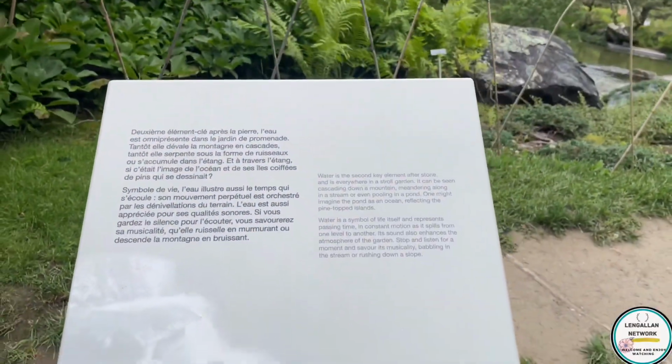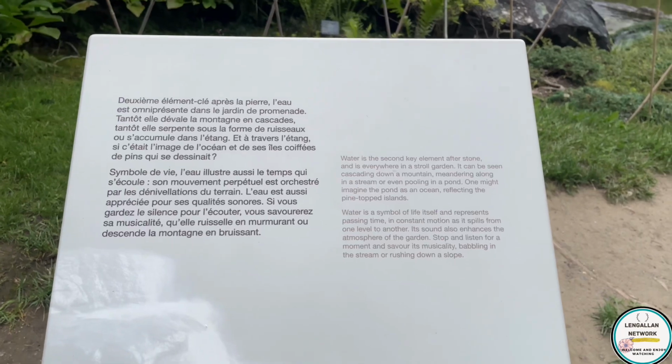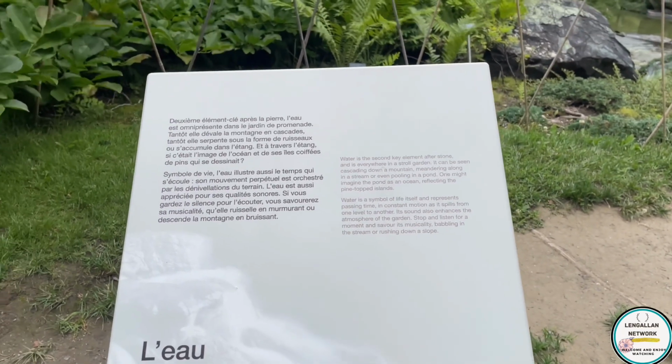Water is the second key element after stone and is everywhere in a Japanese garden.